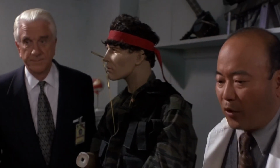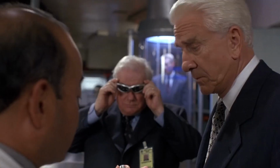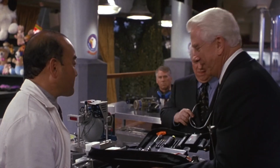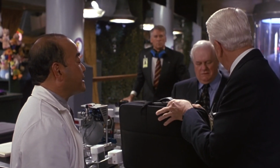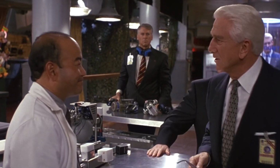Oh, and one more thing. This micro detonator has a built-in timer set to explode 30 seconds after you plant it. It has enough power to blow up a two-story building. So be careful. Fantastic. All right, well, here we go, and, thank you. Good to see you again, Noggin.